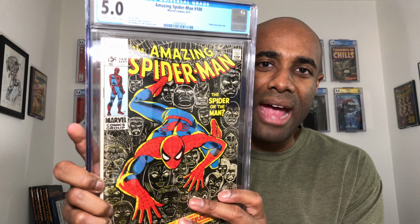What I think is really striking about this book is Spider-Man on the cover, and he is outlined in yellow. Yellow is a color that I really like on comics. But he is basically set against a black background. And it's not just a plain background. It's a background that is comprised of essentially the community of heroes and villains and background characters that support Spider-Man.